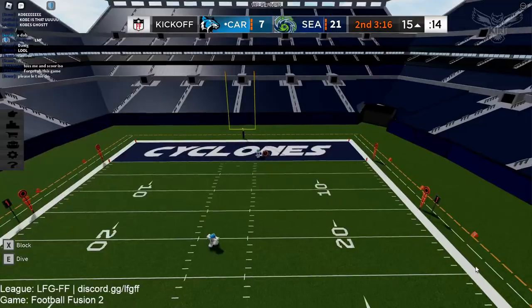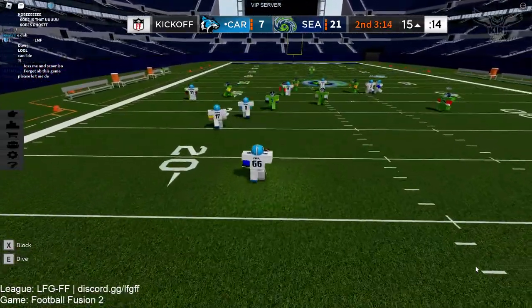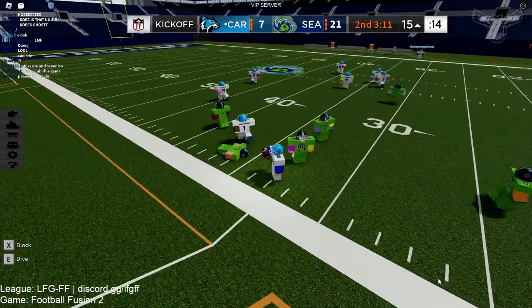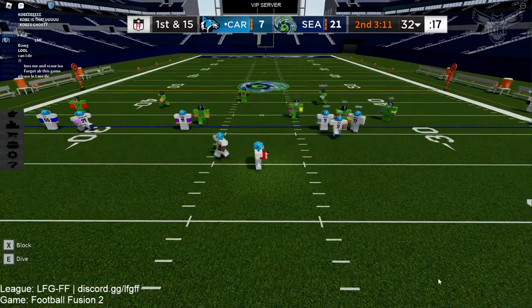Here comes the kick and the return from the number 66 as he'll take this one down to the left side. Here comes Rain. He blocks for the moment, but outnumbered now. And the tackle was made. We'll see it at the 31-yard line, actually the 32.